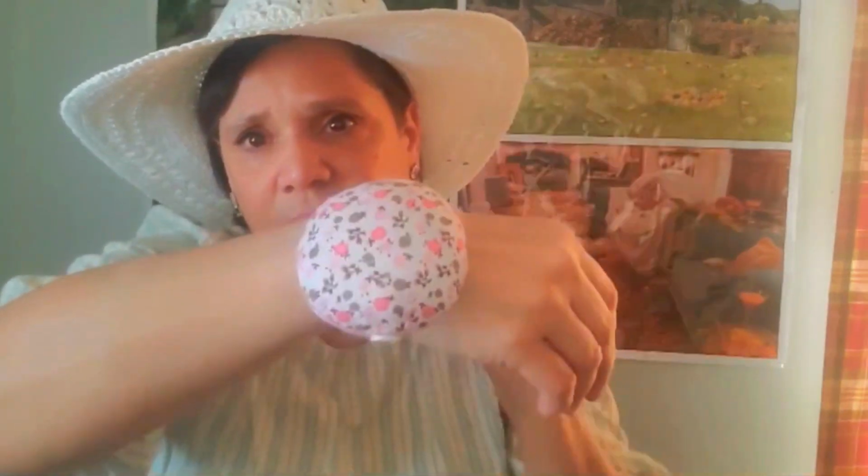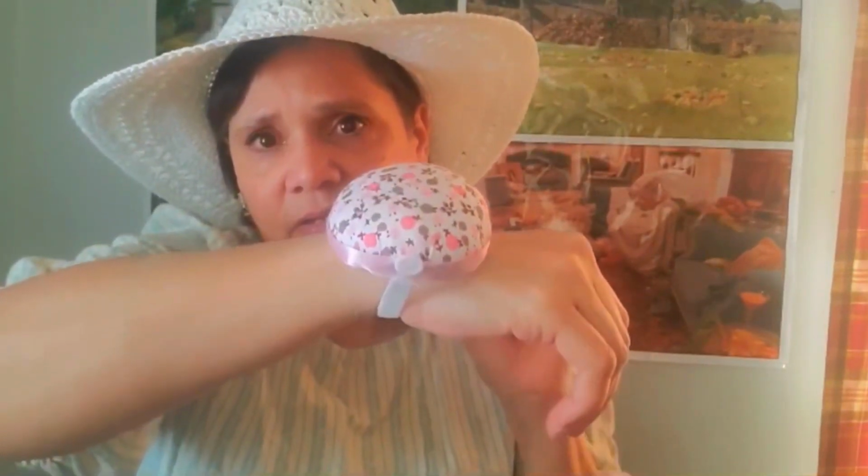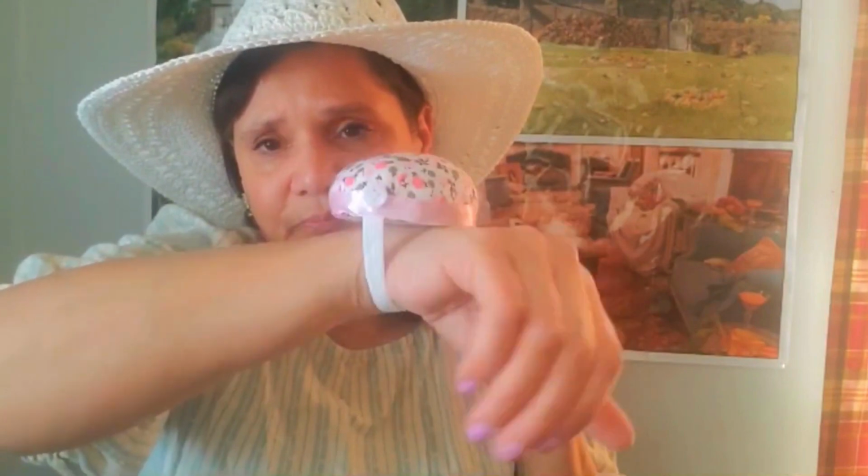So pretty. It's a little pin cushion. I love pin cushions. I love collecting them. And you just put it like this on your arm when you're sewing, and you put your pins in. Isn't that pretty? So I really, really like that.